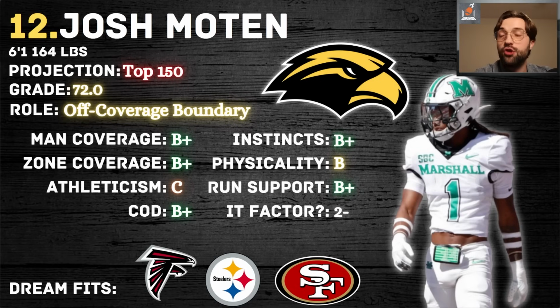Josh Moten's next, a corner who transitioned from, I believe, Texas A&M to Marshall, now to Southern Mississippi. I don't get that. I also don't get how he's not a good athlete at 164 pounds, but he's also awkwardly really good versus the run, and he's also really physical. It's like he identifies as a bigger corner, with the pluses and minuses that come with it, but he just can't change his physique. It's really weird.